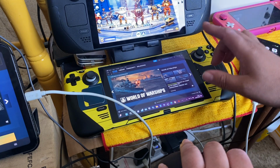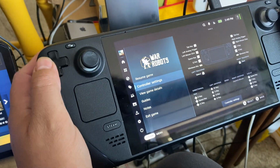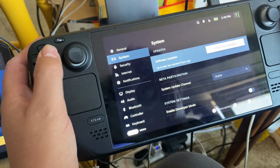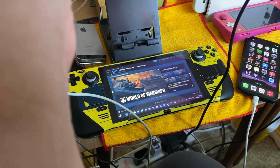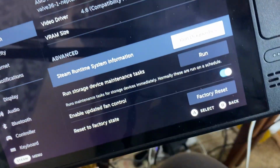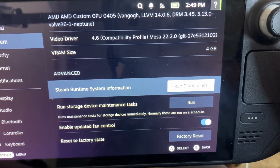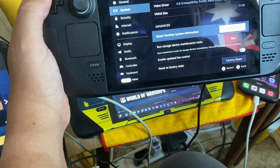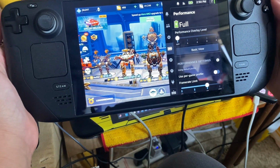And if you're not sure, in Steam you can go to your settings here. Go to System, and scroll all the way down. You understand? Let me see if I can get my VRAM, and then I'll quickly show you guys. So there you go. VRAM size is 4 gigabytes, and as you can see, that's the AMD Van Gogh. This is obviously the Steam operating system, because Windows doesn't have this stuff.